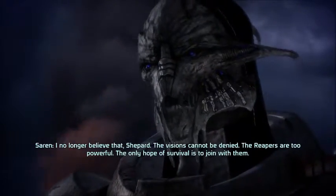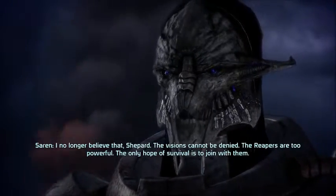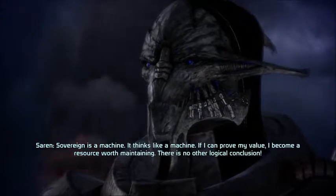So he did want to beat them at one point. But I think there's a comic or a novel behind Saren's story and how he tried to investigate this threat. And then when he finally understood it, that's when he kind of turned the tables on himself.